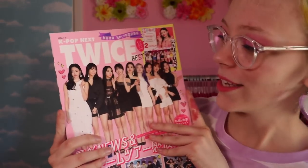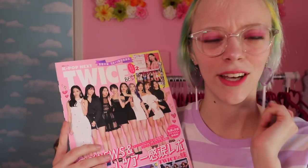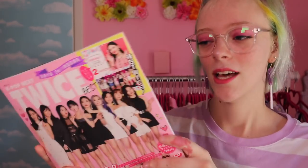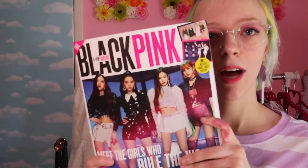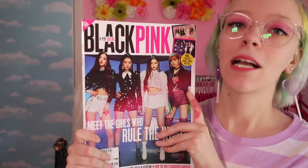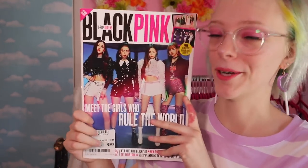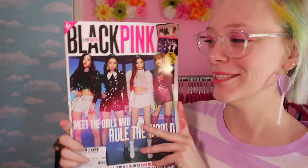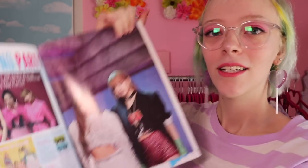I also got one for my favorite girls, Twice, because they are so cute and I love their new song, Fancy. I think they have another song out now, but I haven't listened to it yet, but I'm still living over Fancy, so it's really cute and I love it. And then of course we got one with our girls on it, Blackpink In Ya Area, except not really because I live in Victoria and no one ever comes here, but I wish, that'd be really cool. Blackpink, come to my area. They're really awesome, I love them, like, look at them.